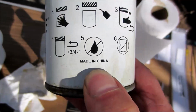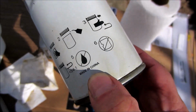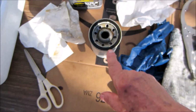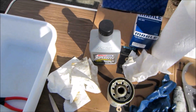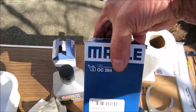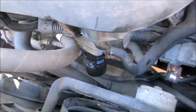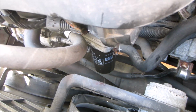I don't know why Chinese auto parts never work right. I can't understand it, but that's just the way it is. That's why I would prefer not to use them. Anyway, not recommended. Original MANN, highly recommended. Fake Chinese MANN, in the trash. Nice MANN oil filter. I'll have no problems with that.